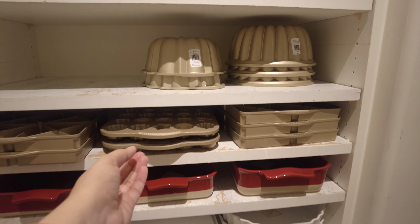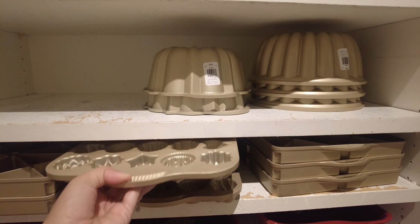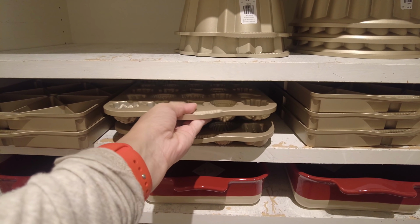So here it is, the pan that I really like, the baking pan. You can make your jellies or cookies in there, or your chocolate. So it's very nice. You can see all the different shapes they have. It was very heavy actually.